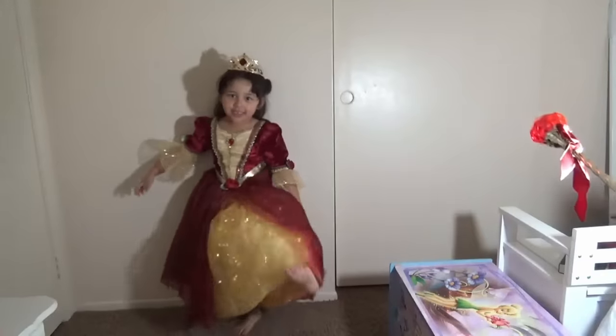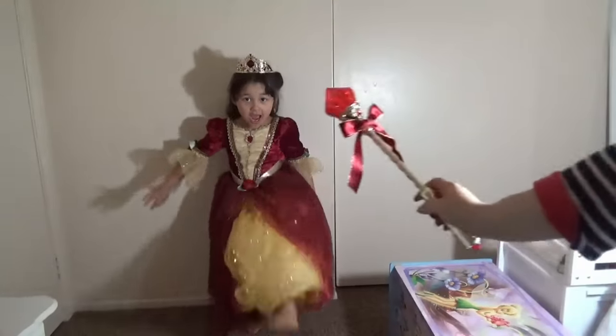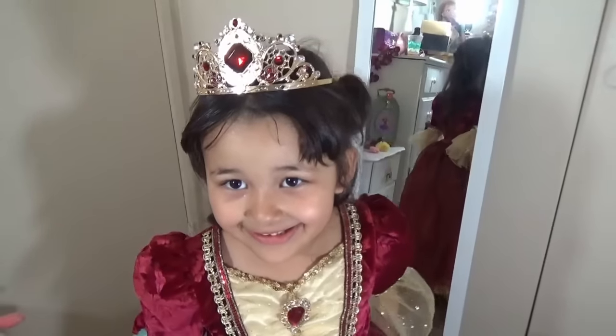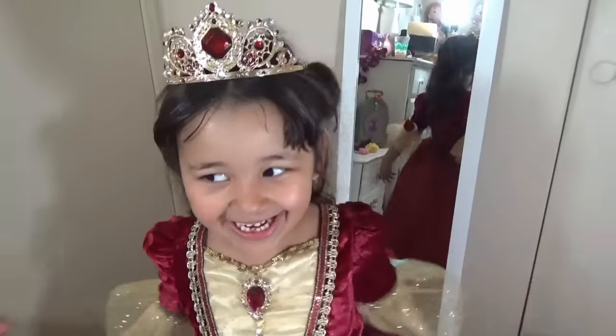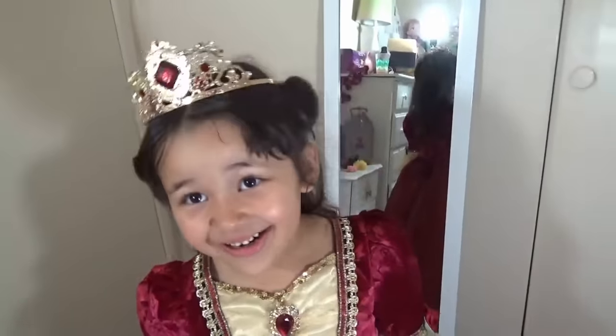Guys, look at this. Can you move around? Wow, the dress has lights. Disney makes awesome things. Her dresses have lights and the tiara is singing. This is awesome. We had to put the wand up because the tiara kept turning on. And it was singing and singing. And hello. And we couldn't talk.